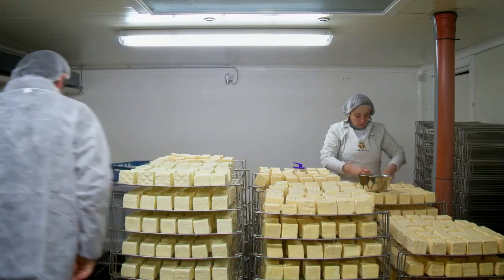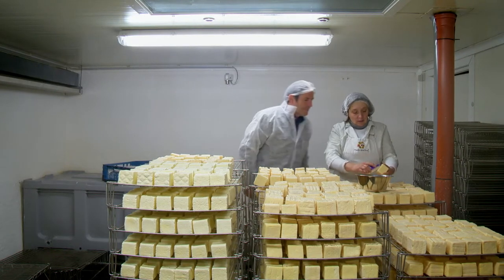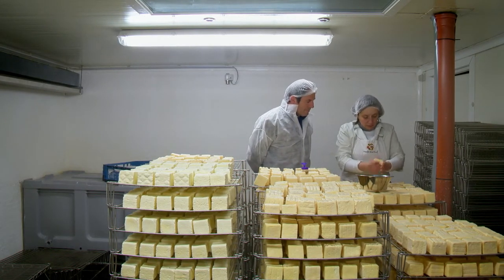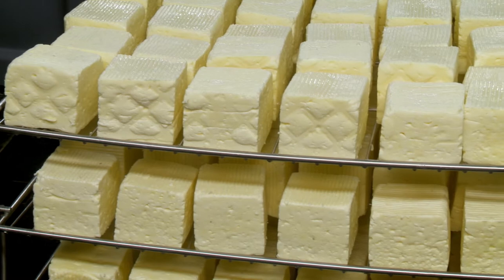Madeleine Ansen from La Ferme du Vieux Moulin has made this full-flavored 200-gram cheese by hand all her life in the traditional way.